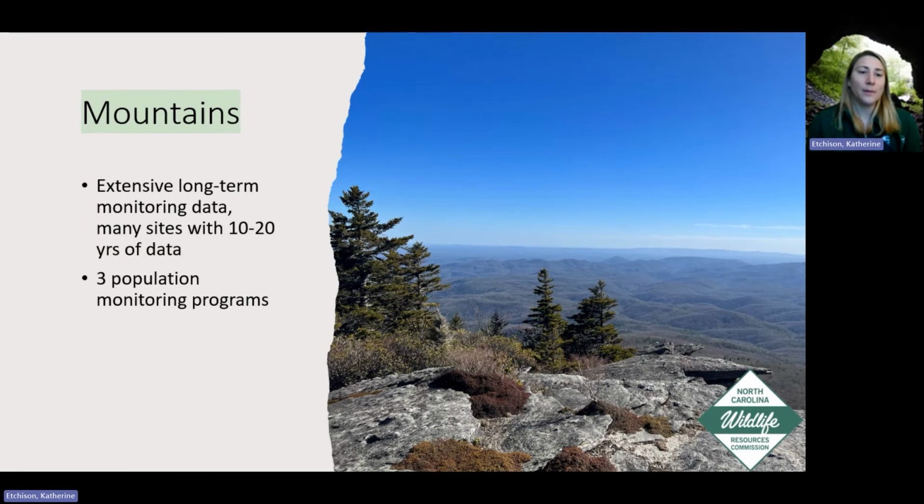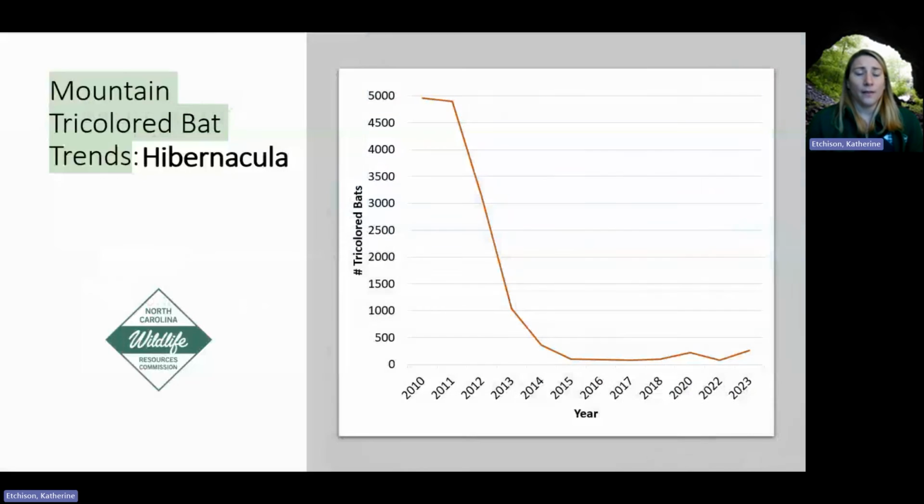So we have 3 population monitoring programs that pretty reliably detect tricolored bats. I'm going to give some trends from 2 of those today. So the first one being our hibernacula data set. So every winter we go into caves and mines and we count all the bats that we see. This is a great tool to get some population monitoring data because bats are really faithful to those caves and mines. They go to the same ones every winter. So that just allows us to really keep tabs and see how they're doing.